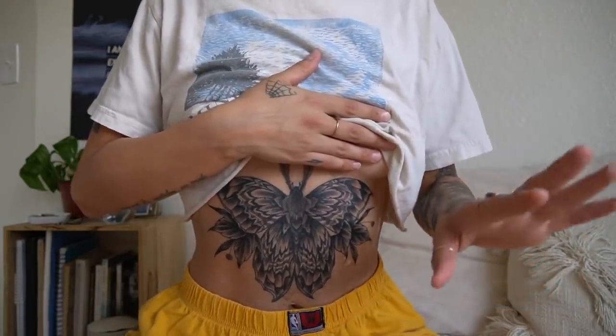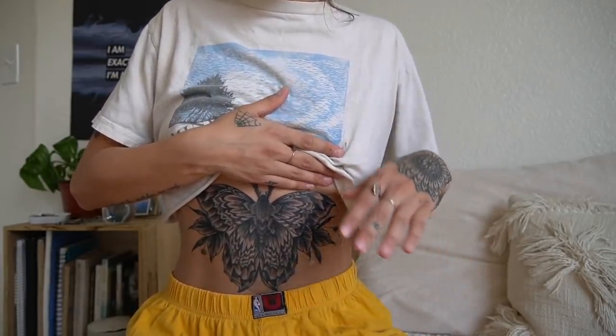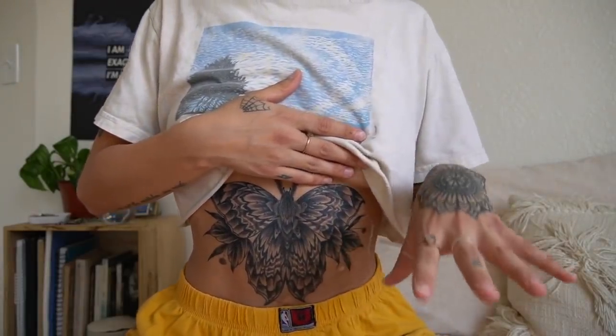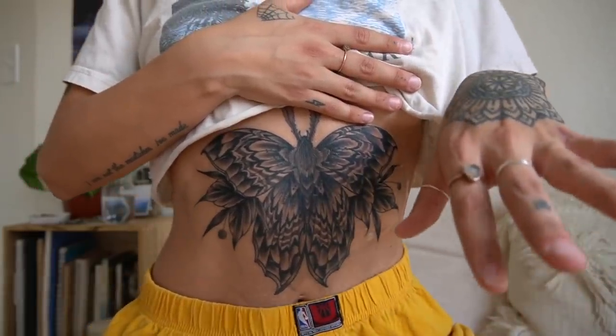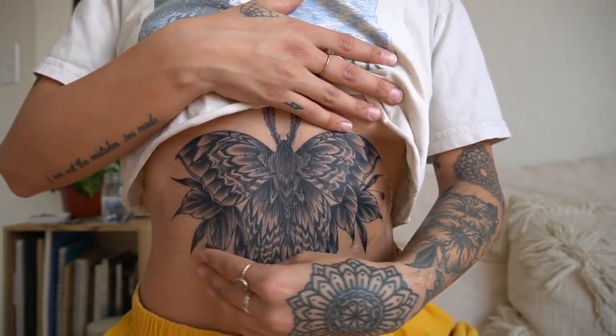The artist that I went to, his style is very heavy shading, as you can tell, and it will lighten up in a few weeks a little bit. It won't be as black, it'll fade to more of a gray. Also, there is Sanoderm over it. I have talked about what Sanoderm is in a lot of my tattoo videos, so I'll take this off probably in the next 2 or 3 days.